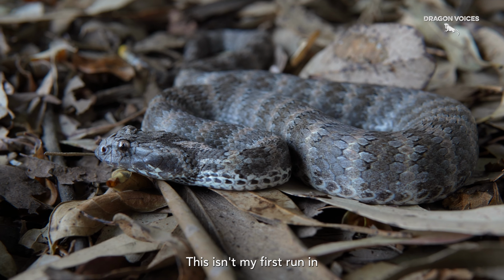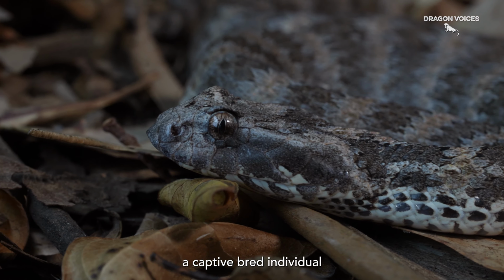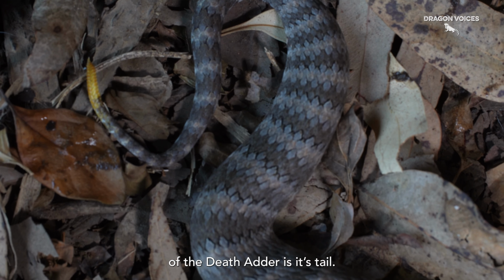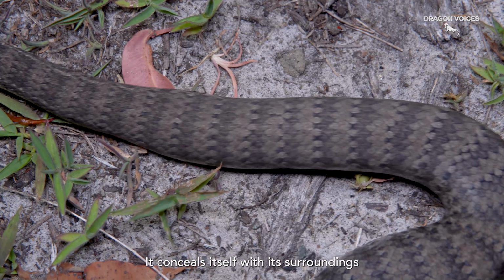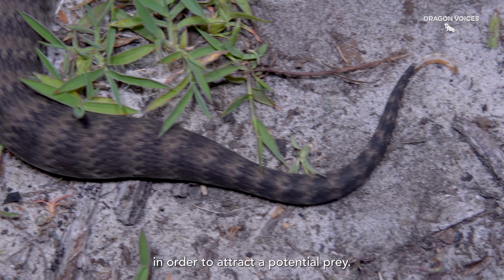This isn't my first run-in with this species, however, as I got a chance to film a captive bred individual back in Queensland. The most unique aspect of the death adder is its tail. It conceals itself with its surroundings and waves its tail like a lure in order to attract a potential prey.